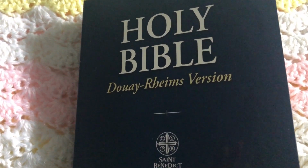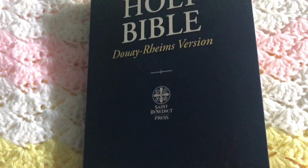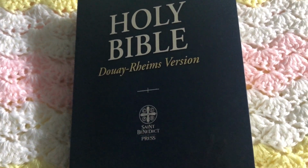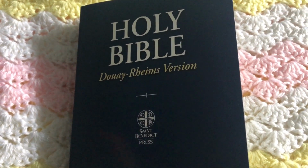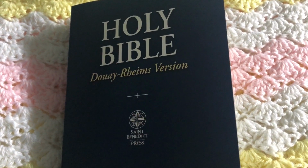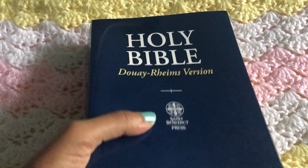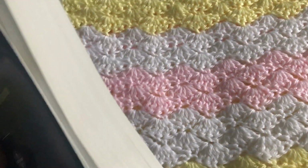I went ahead and got the Douay Rheims version of the Bible, and I really like it. It's really, really good. Now I see why you guys keep saying this is your favorite version. But I just wanted to go through the Bible just in case maybe someone doesn't have it and you would like to get it. So this is a paperback version, and it's not a thick paperback at all.